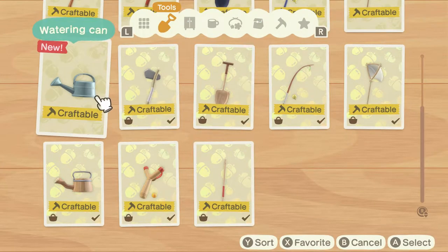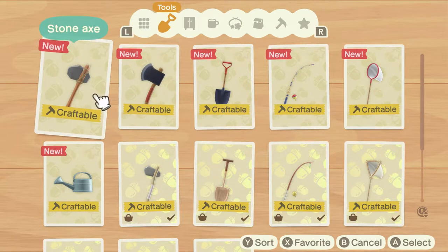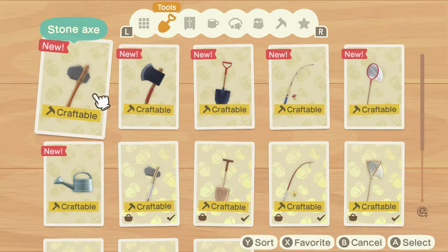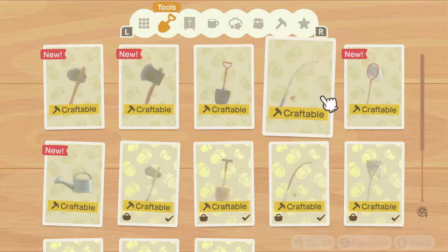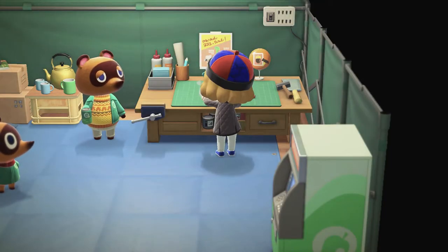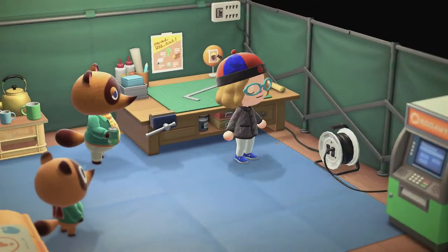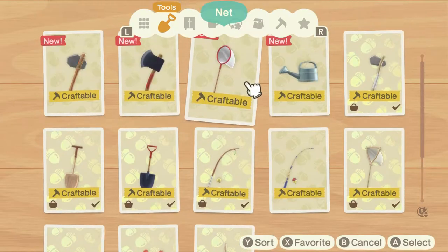Okay, so we can make a... Okay, so they're not called flimsy anymore. They're just called... Oh, I can make an axe into stone axe. Interesting. Let's make a shovel, fishing rod, net. Watering can. Nice. What do I need to make them? Oh, I see. You upgrade the ones you already have. Okay. Well, I'll do that. Make a good shovel. Keep crafting. So yeah, you have to make the flimsy ones first to be able to make the better ones, which is interesting.